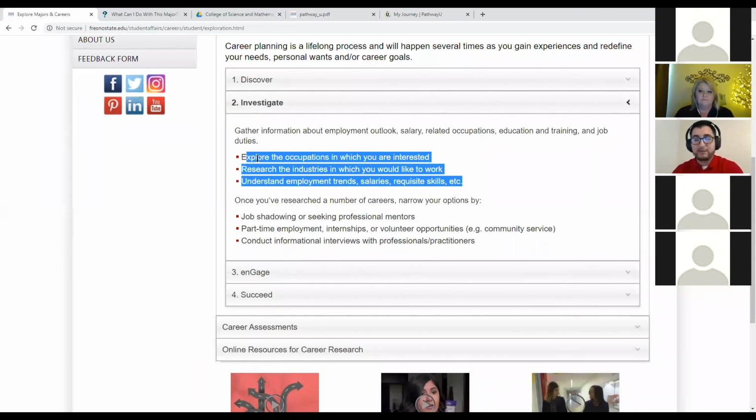And for connecting with alumni or folks in those professional career fields, that's where the Career Center can also come in and connect you with these individuals, so you can ask those questions or be able to job shadow when we're able to be around each other more. So that's something I wanted to add on how the major sheets, the major outlook, or what can do this major can help you. But next, we're going to talk about Pathways U.